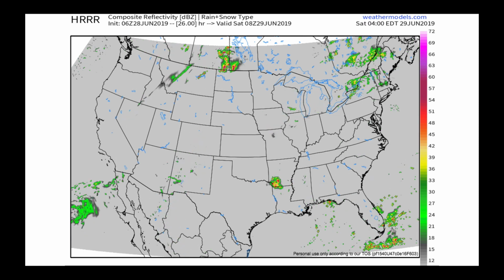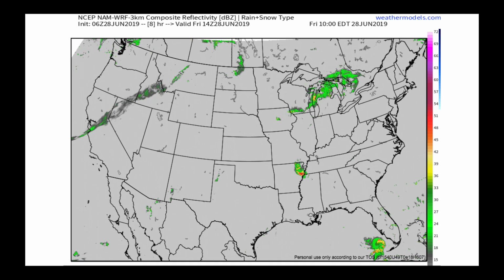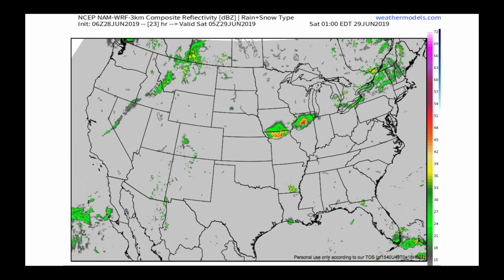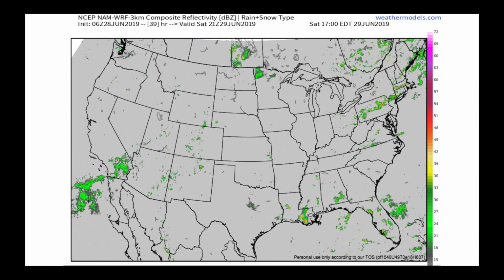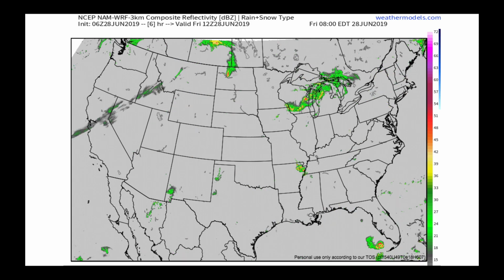But let's get back to that thing that's coming through parts of California. If we now switch over to a different model, this is our NAM, North American Mesoscale model. This particular model runs out 60 hours. And now you can see that pulse of moisture coming up into Southern California, moving into Nevada, Utah, and eventually into Wyoming. Watch it again with me.